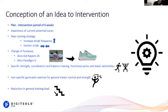So getting back to Lone, the conception of idea to intervention was that we gave her a 6 week period. We gave her the awareness of the current potential issues that we saw from the video and the analysis. We built in the small beginning of a new running strategy. We showed her the clear overstride she did. We explained the etiology of injuries regarding the knee that could be related to a clear overstride and a really heavy heel hit to the ground.